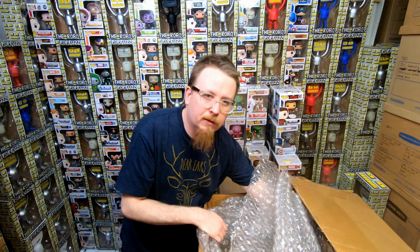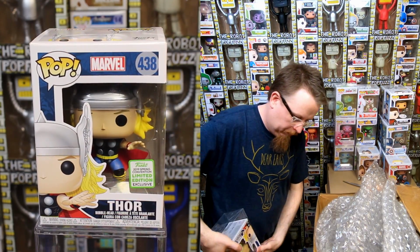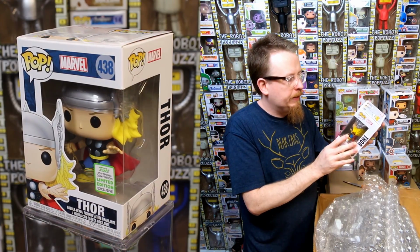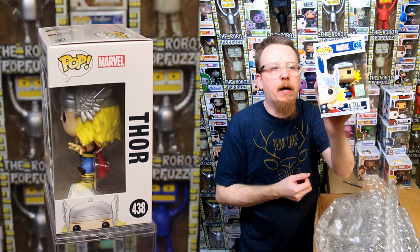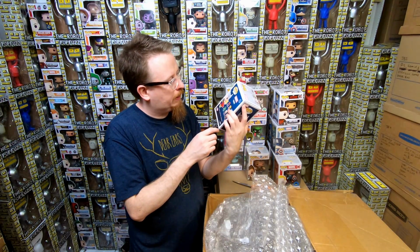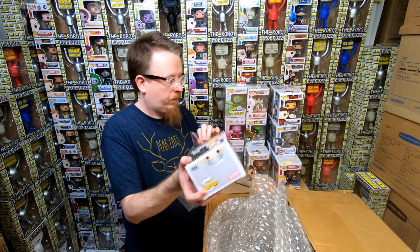We got more. Oh, I guess there's more than 16. There's 4 more. Oh, this is cool. So this is the 2019 ECCC Comic Con exclusive Thor. Absolutely love this Pop. It's in really good shape. I have this one already, so he'll be for sale, but I'm sure someone will pick him up right away, because he is awesome. He's based on the original comic book look. I love Pops based on the original comic book look, so this one is awesome. I love it.